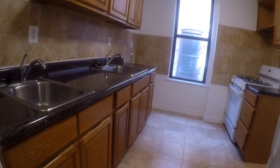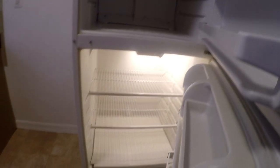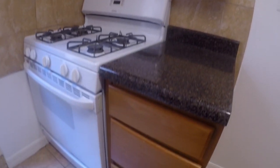Today we are touring a newly renovated and move-in ready one-bedroom apartment on the second floor in a walk-up pre-war building. This apartment is located in Crown Heights, Brooklyn, near Troy Avenue and Montgomery Street. This apartment is located on the second floor, has wooden floors, good closet space, a separate kitchen, and a queen-sized bedroom. The tenant pays for their heat, gas, and electricity.